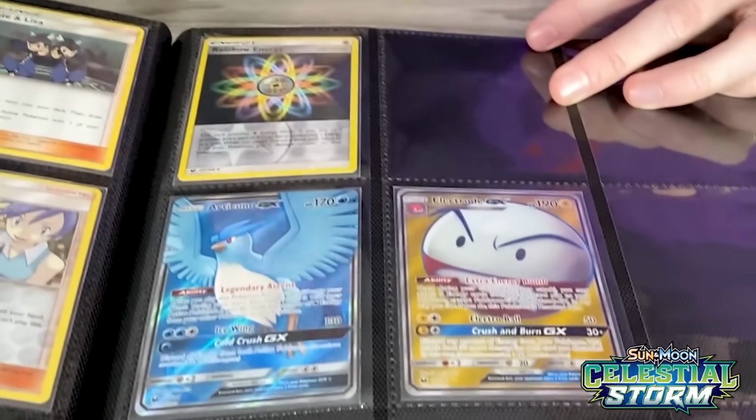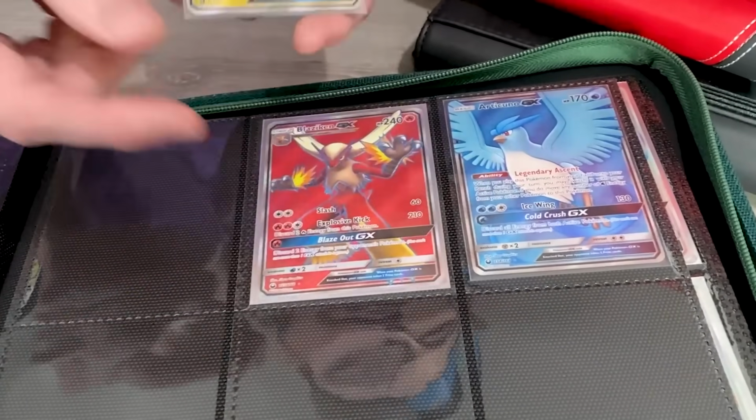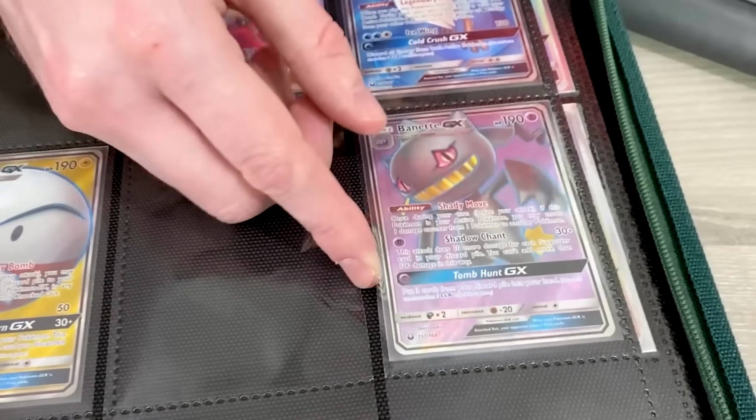Celestial Storm is up next. We need the Articuno, the Electrode, and the Bayonet GX. So I'm going to get all three of these out of the binder. Articuno GX in this spot. We got Electrode GX in that spot. And then we got Bayonet GX in that spot.